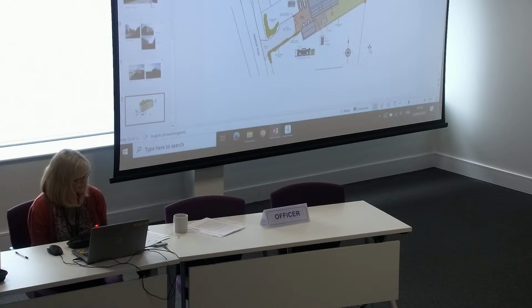The design and size of the windows in combination with existing boundary screening will prevent any significant loss of privacy for neighbours. The proposal provides adequate access, parking and manoeuvring space to meet highway safety and parking standards. The recommendation, therefore, is to approve the application subject to the conditions set out in the agenda. Thank you.